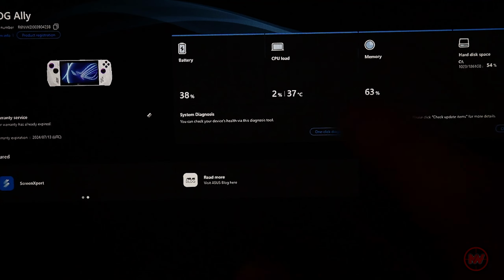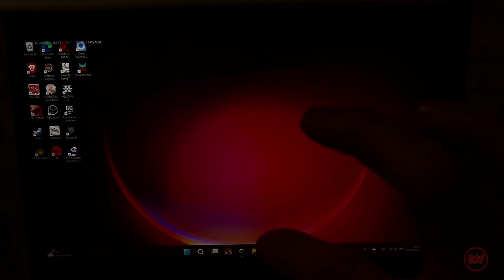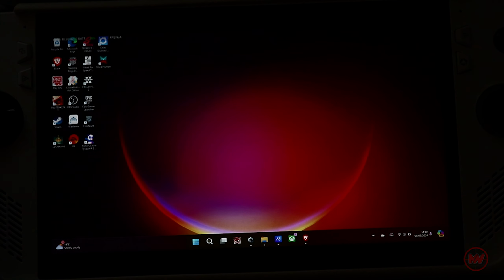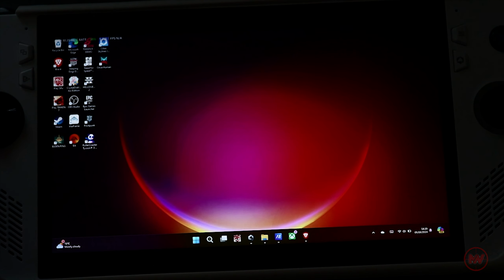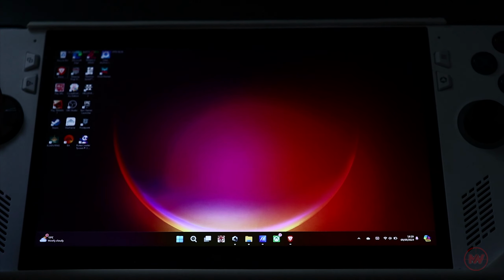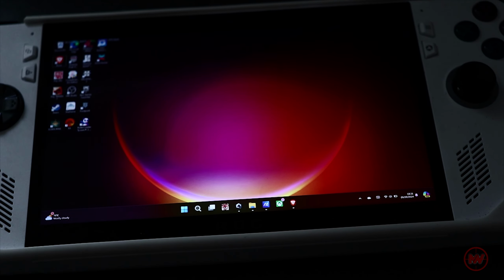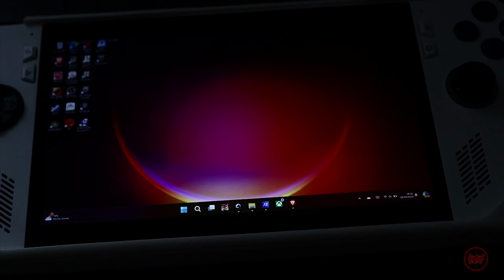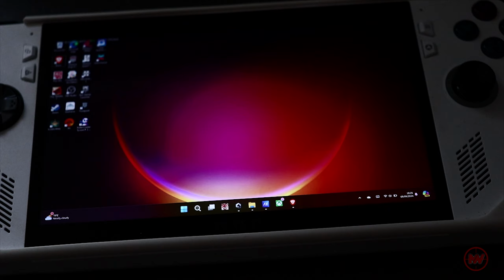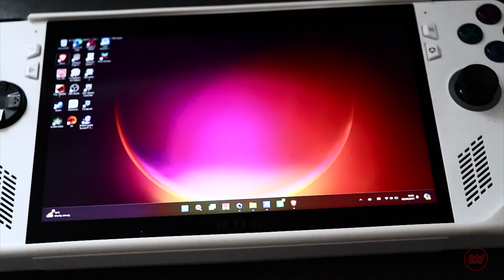If any of you have the same issue and know a workaround, then you can also comment down below. But I honestly think I just need to return this unit, and I'm not too sure if I'm going to get a replacement. I feel like I want a different device. So I've been eyeing up the GPD Win Mini 4 as a substitute to this, because I think it has a better chipset, CPU, and it has 32 gigs of RAM instead of 16. It performs similar to the Asus ROG Ally, the Z1 Extreme.